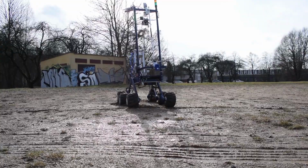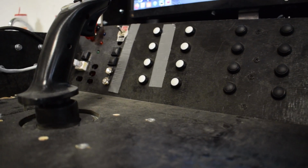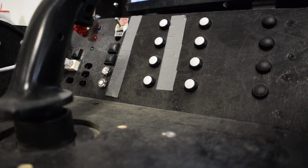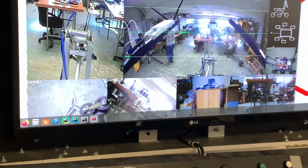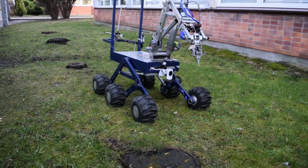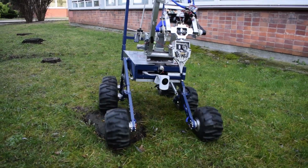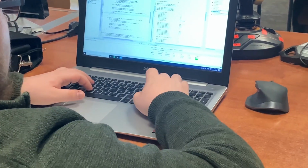One of the new features are the PID controllers used to control the wheels. The custom-made control station gives the operators access to real-time feeds from 7 different cameras mounted on the rover. It aids the operator in grasping the situation, which, along with a personalized graphical user interface, makes controlling the rover more intuitive. The software it uses was made from scratch by our programmers using C++ and Python.